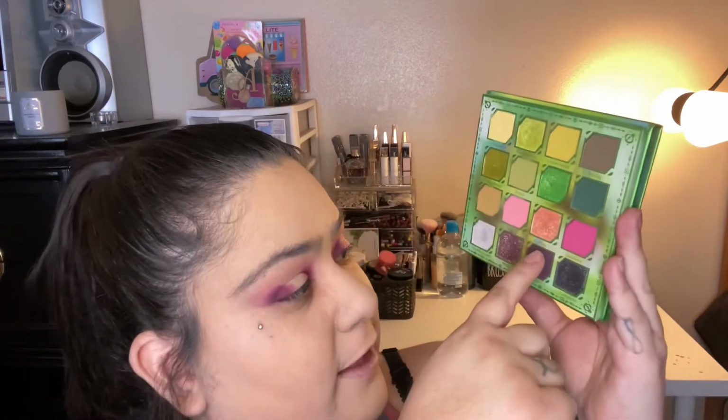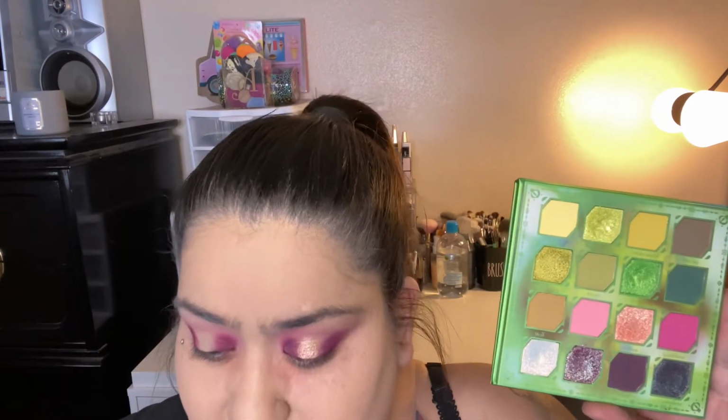Okay, so once I have my shades kind of blended out, I did try to just use Hellfire just by itself, but it didn't pop enough for me. So what I had to do was put on a little bit of glitter glue. So I used the NYX glitter glue, and that worked out a little bit better for me. So what I'm going to do is put this a little bit in the center of my eyelid, and then with my finger I'm going to go in with Hellfire and just pack it in the center.